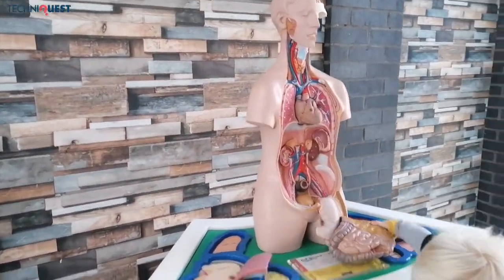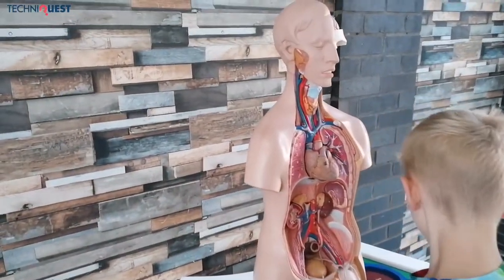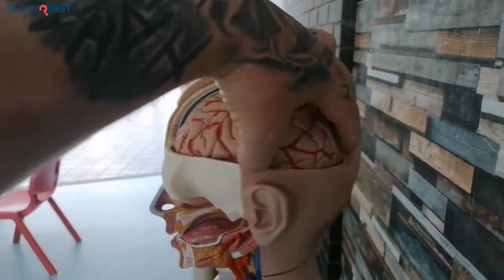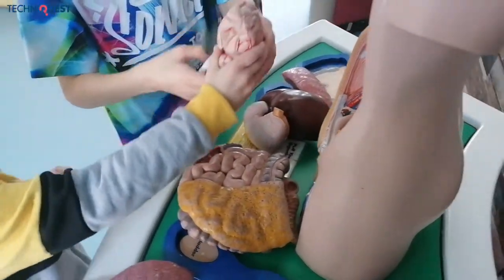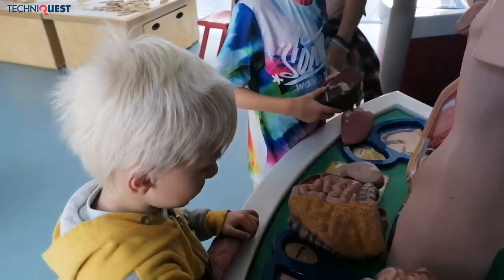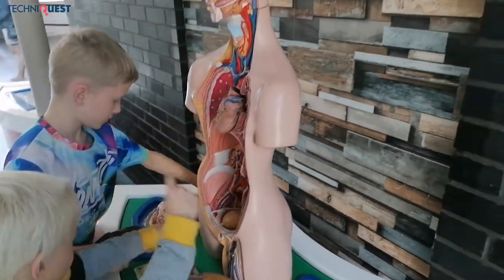Check out his body, but Oliver, you just dropped a lung. Right, let's see. You can see there, he's got his brain up the top. Oh, look. Brain. It's squishy. Where does his brain go? Very educational. Really good.